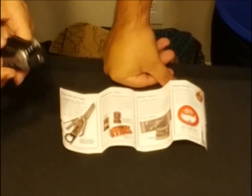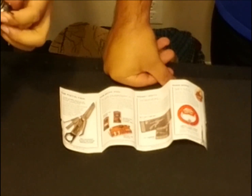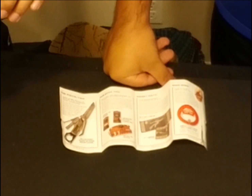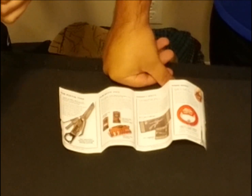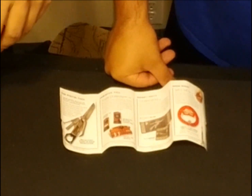Not bad. Let's see what else we got here. Okay. It's got a pretty nice curved blade. It's got a serrated blade too.